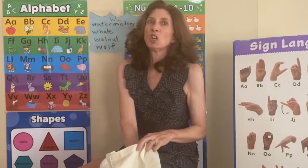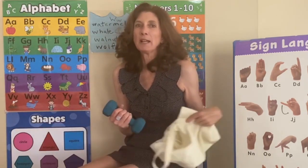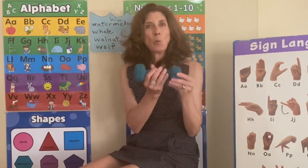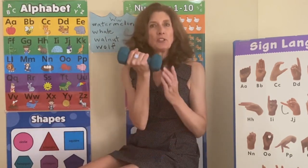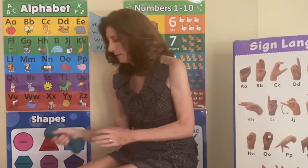Oh, I have something very heavy. This is to help your muscles get very strong. Some people exercise with these. They're called weights. This is a weight. You can lift it with your arms to get your arm muscle to be very strong. Weight starts with W. That's another W.